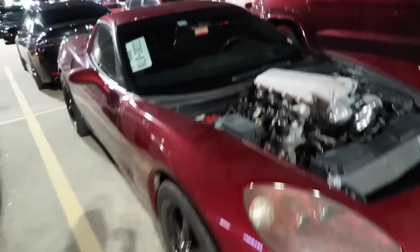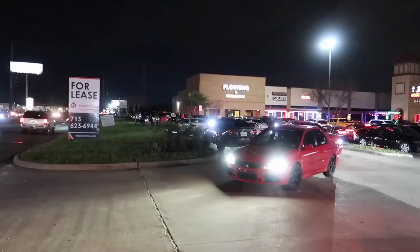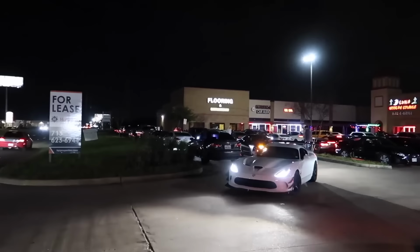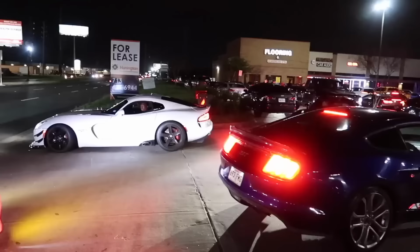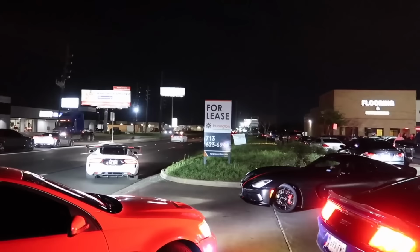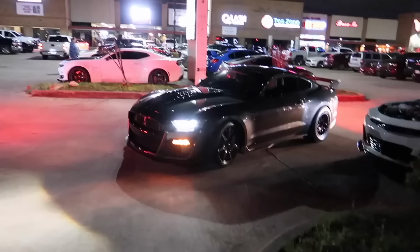LS2 or LS3, the higher rim intake. That's crazy. Mustang's getting it. Oh wow, look at that Viper. Pro-charged. That Dodge Viper is pro-charged? Hey, let me see some. G8's nasty. That Viper's insane. This GT500 is clean. I love the wheels.